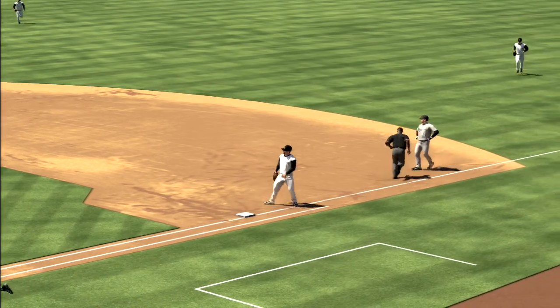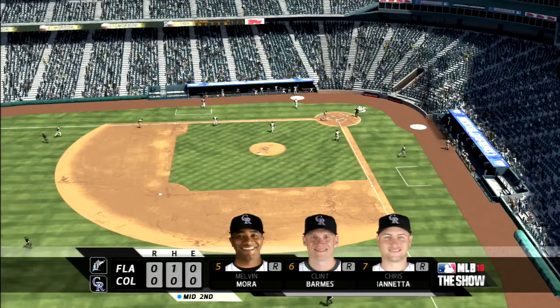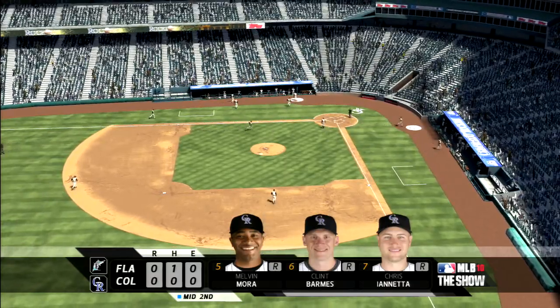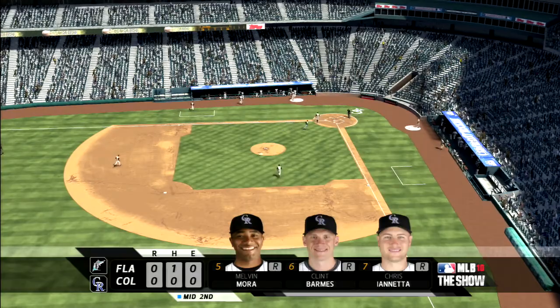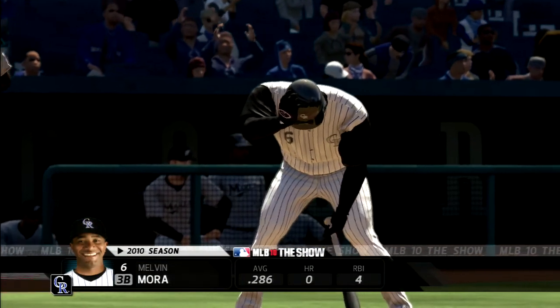Not a way to play defense. So no runs on a hit here, no errors, 1 man left on. We'll go to the bottom half of inning number 2, and we are tied 0-0. Melvin Mora will start things off in the bottom of the second.